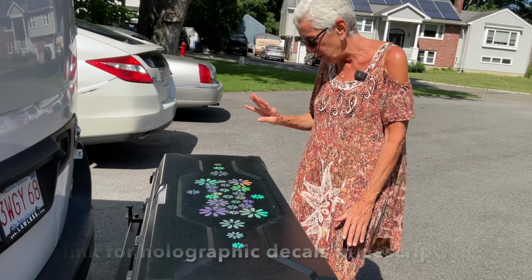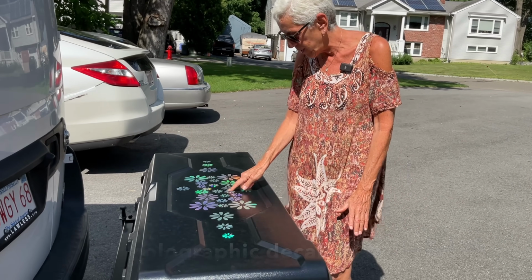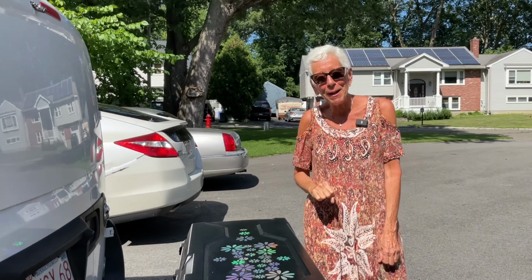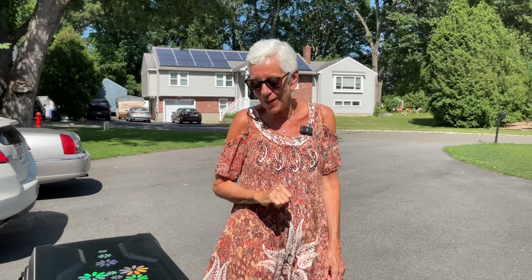There were actually four different sizes. There was a large, the next one. Here are the four sizes right here. It came with a pile of them, and I have a lot left over. I put some inside my van, and I put a couple on my Berkey, and I thought that looked really nice.